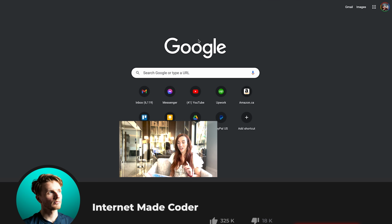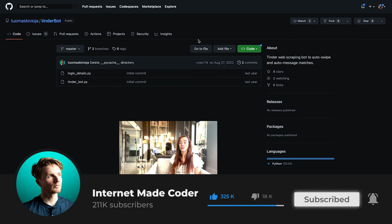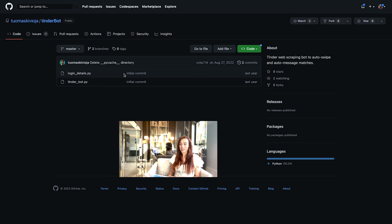So actually automating the part where we swipe right and left is really simple, and I've seen a lot of people do it on the internet already. So we're gonna just find code to do that, and we're gonna keep the real coding for the more interesting parts. So Internet Made Coder actually coded a Tinder bot, which swipes right, and it also sends a hi message. So let's use that because that is super useful. I mean, are you a real programmer if you're not stealing other people's code and improving it, you know?